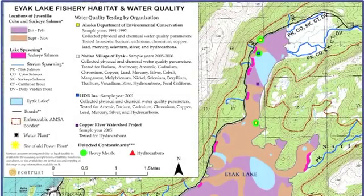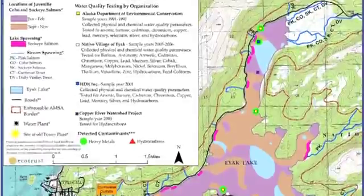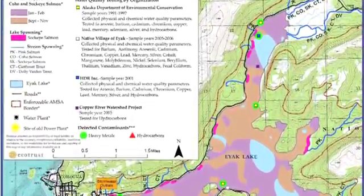Data from the 1985 AMSA Cooperative Management Plan, compiled on this map, highlights the habitat locations around Eyak Lake. The top right, showing Power Creek and Hatchery Creek, is a habitat for pink salmon, coho salmon, sockeye salmon, cutthroat trout, and Dolly Varden. The purple and brown sections highlight coho and sockeye rearing grounds. While the hot pink color concentrates on sockeye spawning beds, totaling over 75,000 square yards.